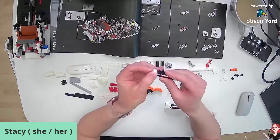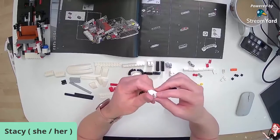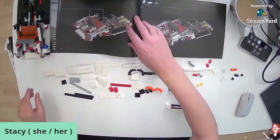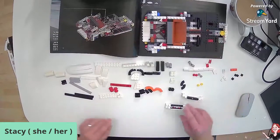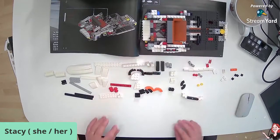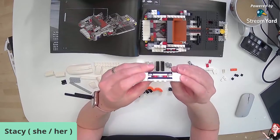So we'll put these on the side again. And then we finish off the last two pieces. And then try and see where this is going to go on the car. I wonder if that's going to be a wheel arch. That is indeed going to be a wheel arch. So we need to get our chassis. And this comes in behind here. Clicks on between the two. I love how they made this. I would never have thought to put something together like this to span the middle without actually having a brick across the top of it.